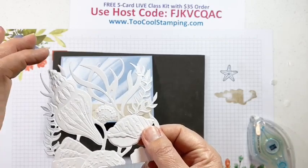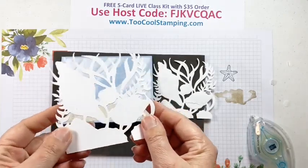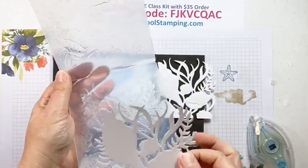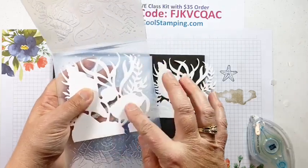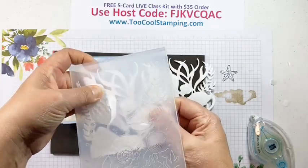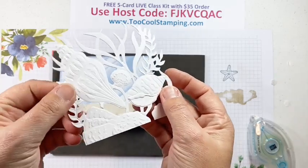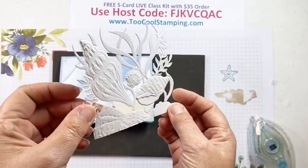So first you would die cut the 4 by 4 piece, and you're gonna get a piece like this. So it's just plain paper. Then you can take your Seashells embossing folder, and you're just gonna line that die up right over the embossed section. So line it up and then close that so that it's all lined up. Run that through the Stampin' Cut and Emboss machine, and that is how you get that gorgeous texture on those seashells. That is one of the most exciting parts of this whole collection.